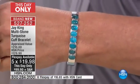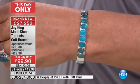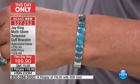What you got to love about this, and again, I think the theme of these hours should be new, new, new, new, new, because we got so many new things. This particular cuff, though, is all Kingman turquoise. So you've got all the different colors of blue that came out of the Kingman mine.